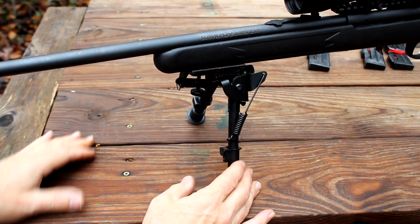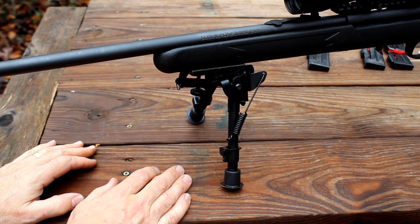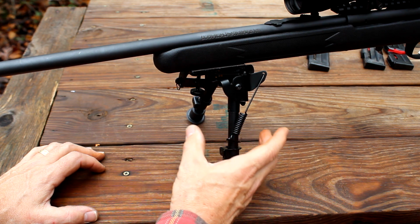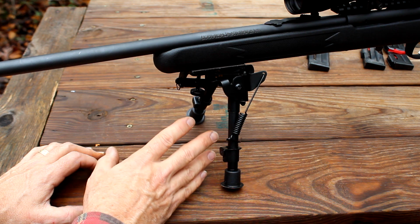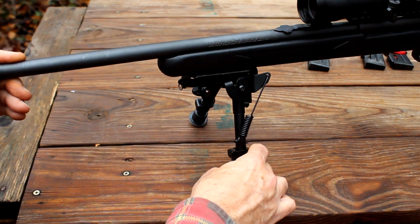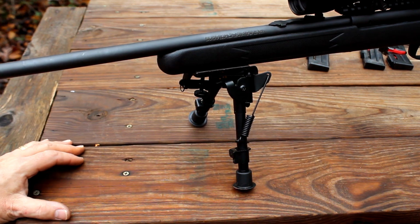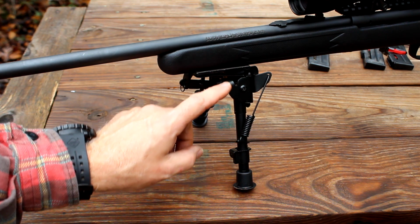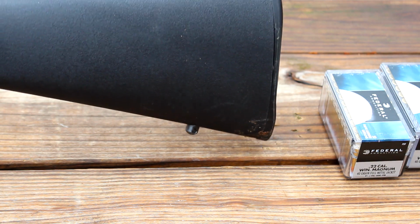Now I typically run Harris bipods on my rifle. This is, I believe, a Black Hawk bipod. I picked it up at Cabela's last year. The finish is not quite as nice as your Harris, but it's about half the price. And for a rifle like this, I think it really suits it. You can swivel around some, and it does pop out. So, a decent little bipod. But it does have the sling swivel to fit your bipod, which makes it nice. And of course, you can go to a sling if you want to. And there's a sling swivel here at the buttstock.